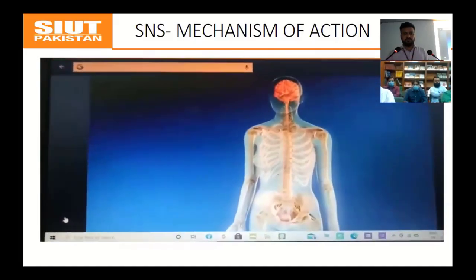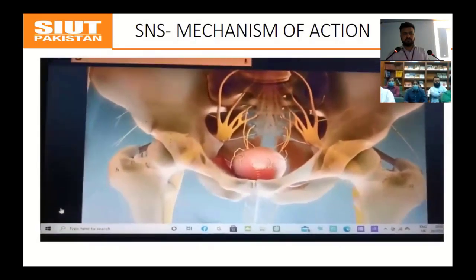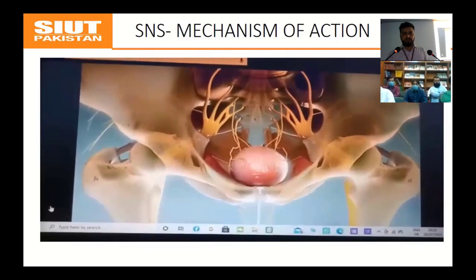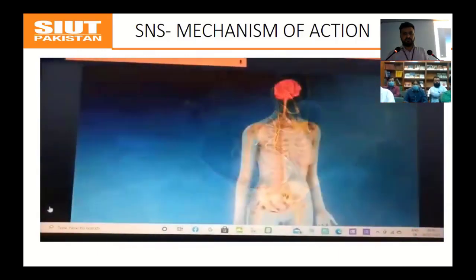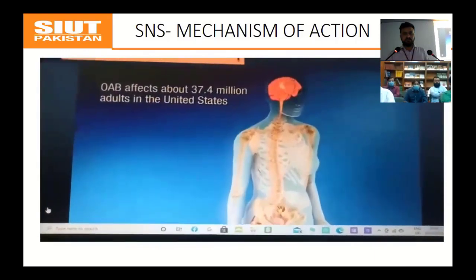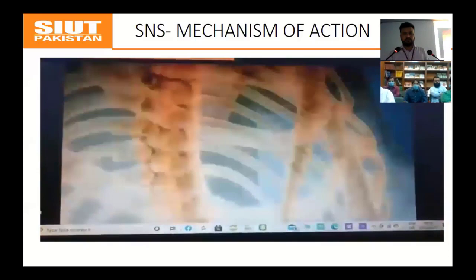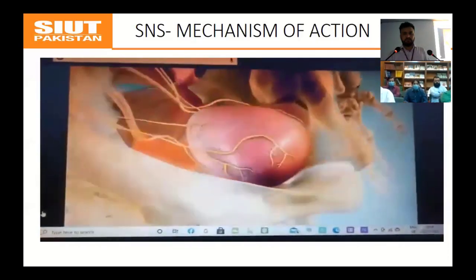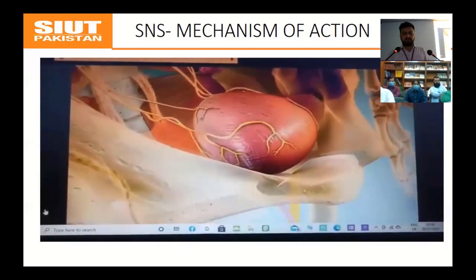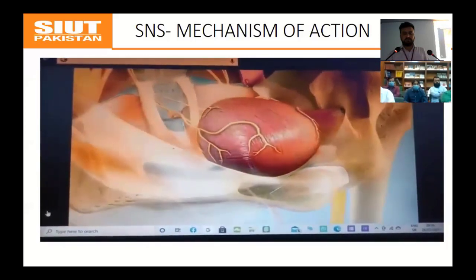Overactive bladder, or OAB, is a urologic condition defined by urinary urgency with or without incontinence, urinary frequency, and/or nocturia. OAB affects about 37.4 million adults in the United States. Neural pathways in the brain, spinal cord, and peripheral nerves together regulate urine storage and elimination through coordination of the bladder, urethra, and pelvic floor muscles.